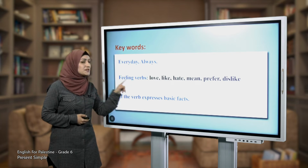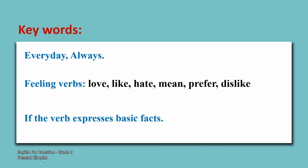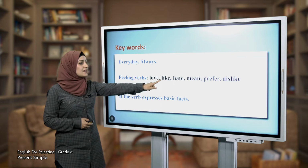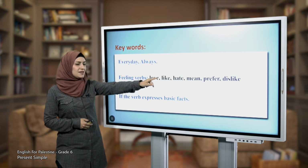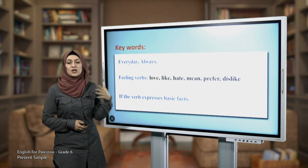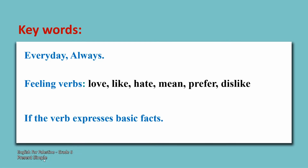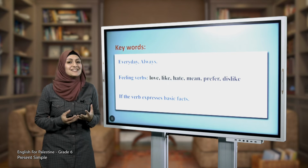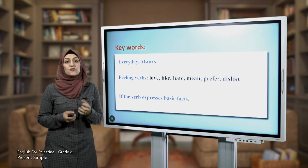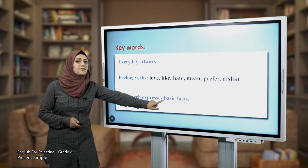Also, when you have feeling verbs, always remember that the sentence should be in the present simple, like love, like, hate, mean, prefer, dislike. I like math. I prefer apples to oranges. I dislike bananas. Notice that when we want to talk about feelings or about thoughts, we always use the present simple. Now, if the verb expresses basic facts, like, for example, the water boils at 100 degrees and it freezes at 0 degrees. Very good. This sentence expresses basic facts.